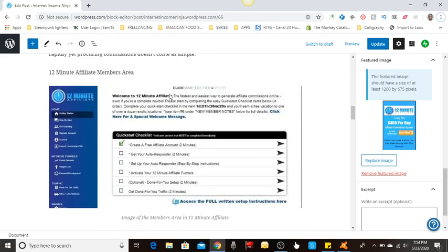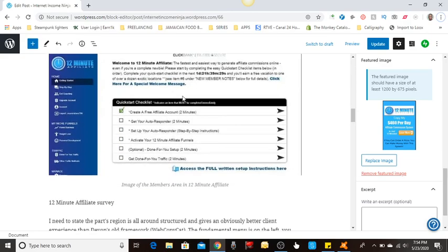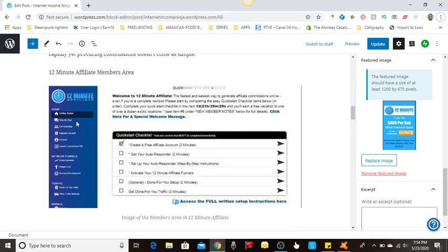Here's a view of what the back office of your 12-minute affiliate site would look like. Each profile has a getting started section, step-by-step setup, and getting coaching. You can upgrade your account to a more premium account that has more support. By the way, when you are setting up your business, you can employ the help of the 12-minute affiliate team. They will literally step in and help you set it up step by step. So it's not a case where you pay for the course or the system and then you're left to yourself. You actually get help to set things up and get things going.